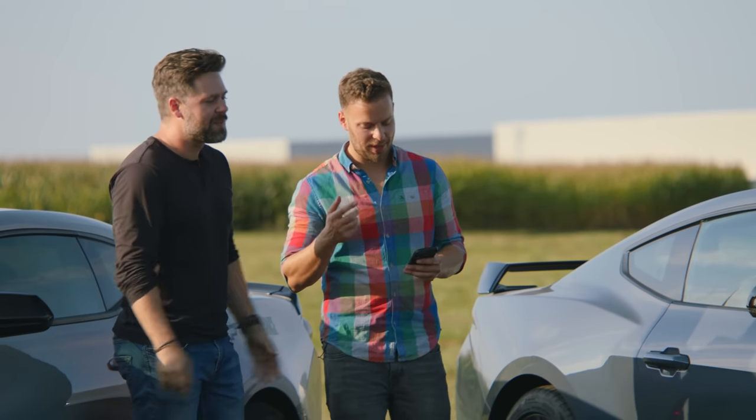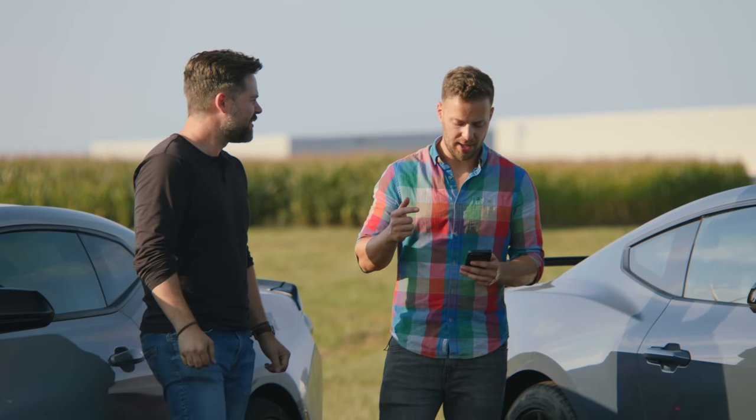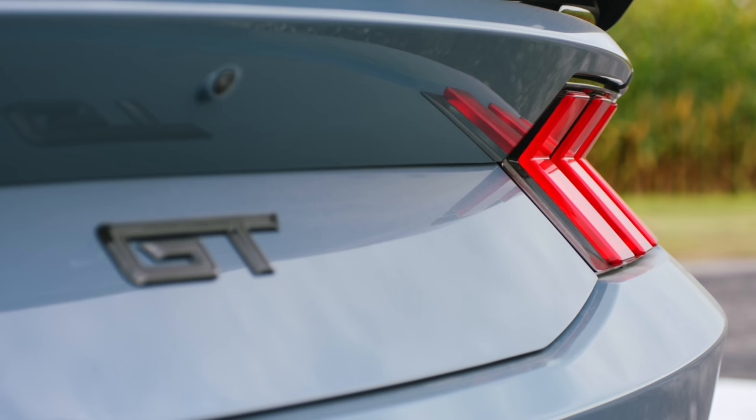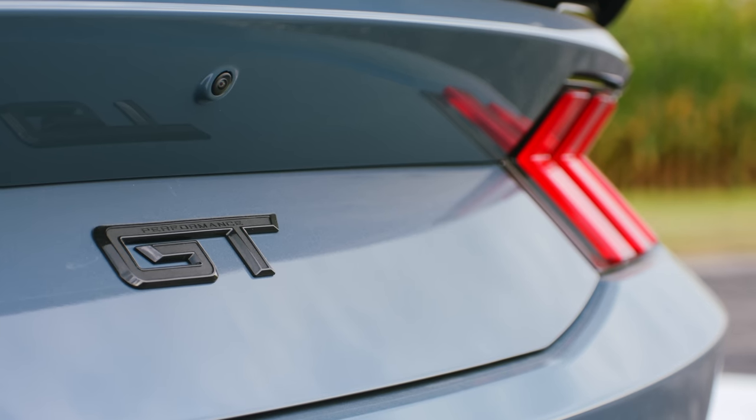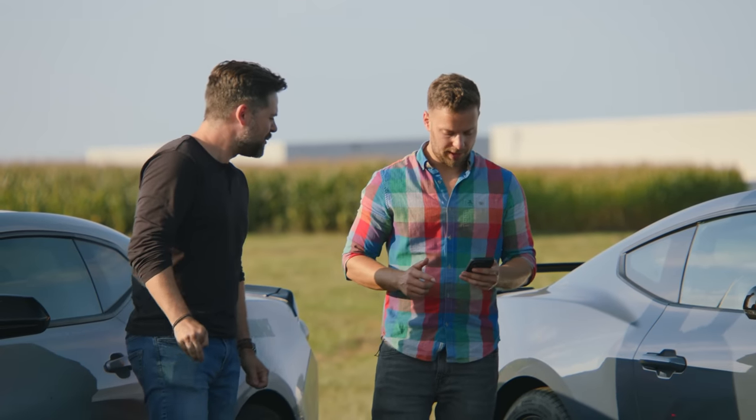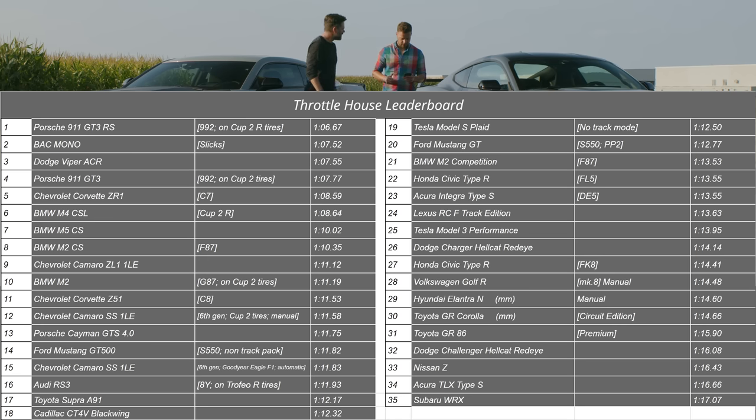Well, the previous gen with the PP2, which should be said is a more aggressive performance package than the GT performance package now. Yes. They've pushed some of that stuff up to Dark Horse only. Yes. It did very well. What did it do? With Cup 2s on it, it did a 112.77. Right. This wasn't that quick.